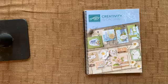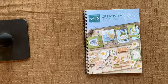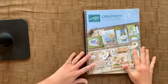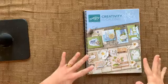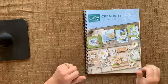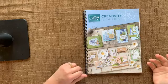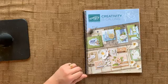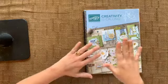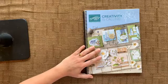Stampin' Up! was very diligent and mindful when making decisions when it came to this catalog. We got to talk about it on stage in April, and you may not necessarily know them or know to look for them. So I thought I would take some time today to walk you through. If you have your catalog, get it out so that we can walk through this together.